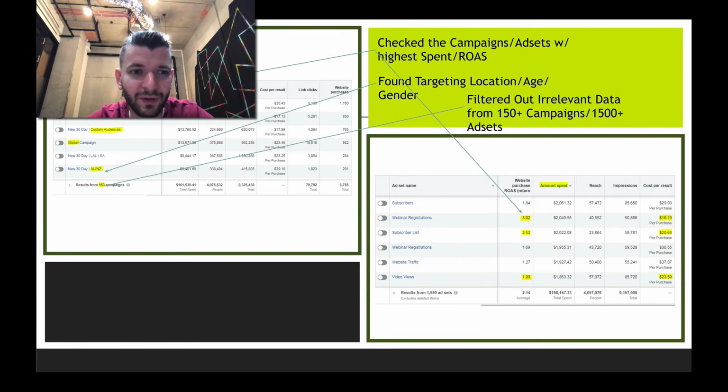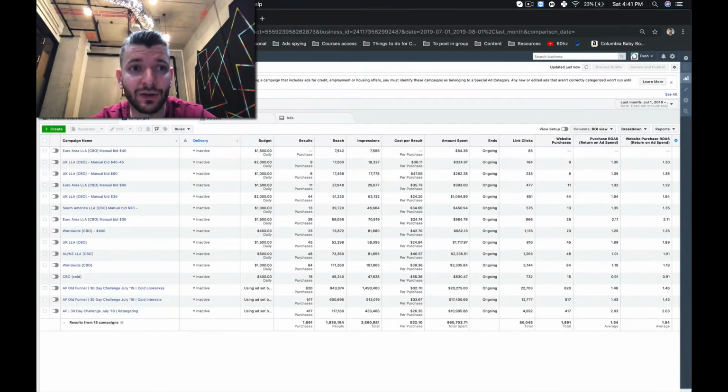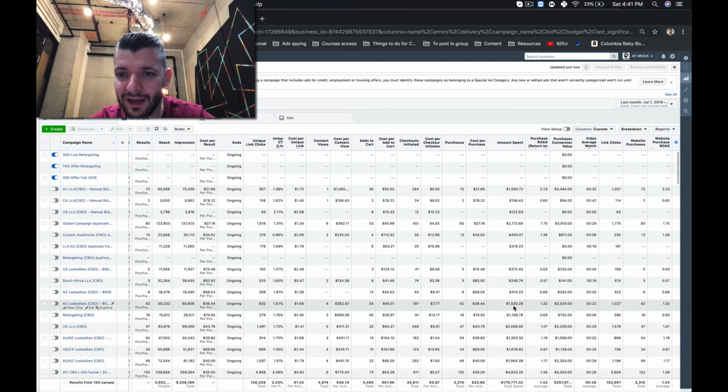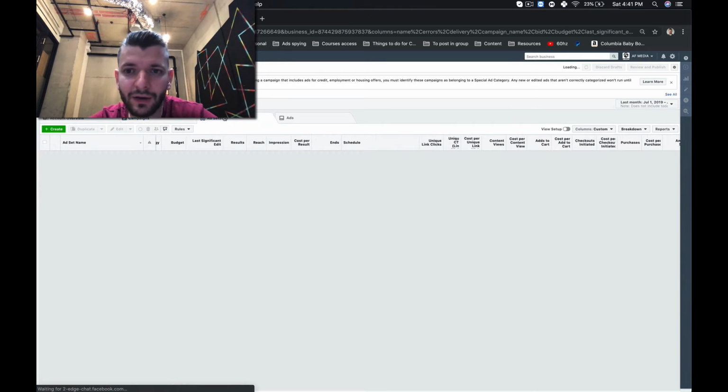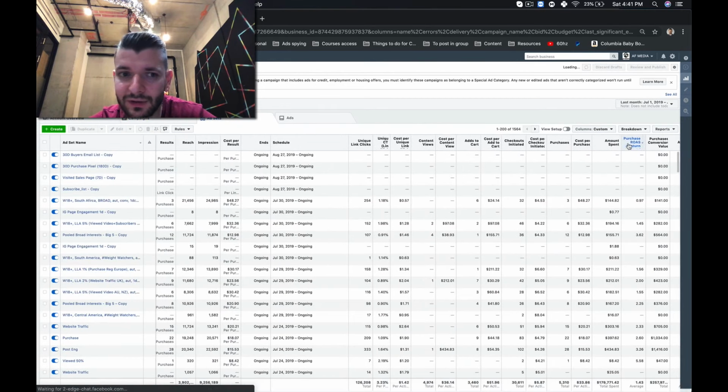So 150 campaigns. We checked all of the historical data. We checked the campaigns with the highest spend and highest return on ad spend. That's how I recommend you do the analysis on any of your advertising campaigns. You just go here, structure it, and sort by return on ad spend to see what was the most profitable.